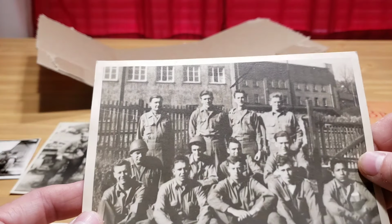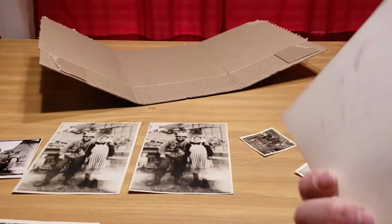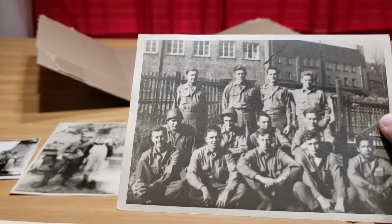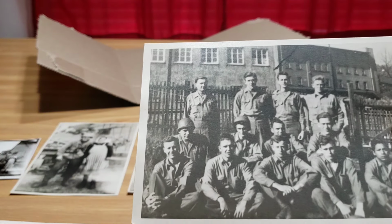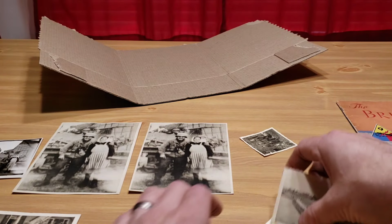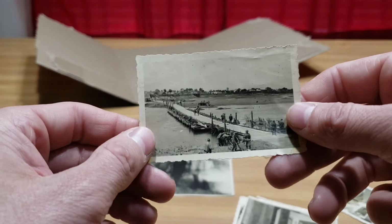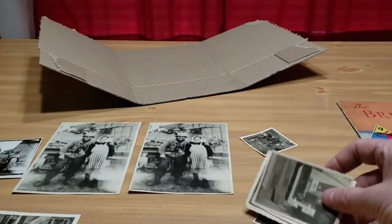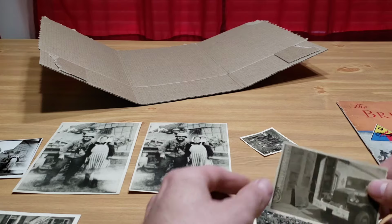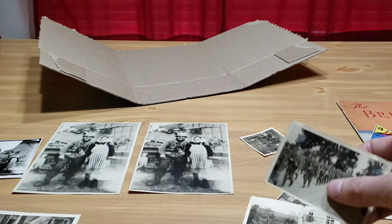Got another photo here of several different guys. Again, guys I'm sure that were in his immediate unit more than likely. So it'd be awesome if they were named just to find out who these fellows were. Got some smaller photos here. This one's like a little small, like pontoon type bridge. No information on the back. This one's just a military truck right here, but still pretty cool.